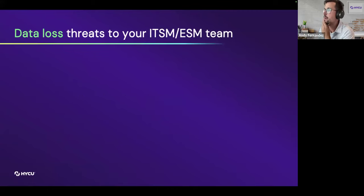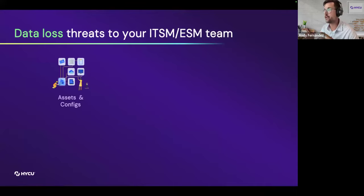So when we think about the areas in your organization that you want to protect, as Dan mentioned, you have to be able to back it up, but there are limitations to what you can do today. So when I think through some of the most critical things in the organization that are threats, because the data could be deleted or misconfigured, one of the most critical ones is assets, especially on the IT side.